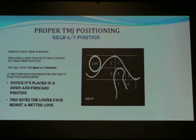Why? Because it's a pain-free position. It provides enough space for the TMJ to function adequately. And notice it's placed downward and forward. And it gives the lower face its form. If you can do it with your children, say, okay, bring your teeth end to end and close your lips. And you can see it changes the facial profile.